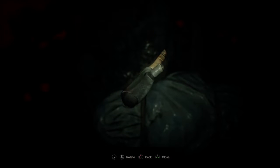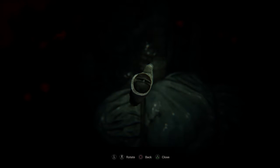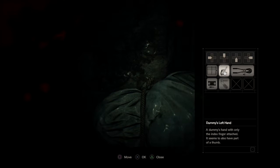so where's the gurney? This one. Okay, so we need to get the dummy finger out and point at it. Oh. Okay, so now we need to get the axe. There's a lockpick down here. Right there. So let's go and get the axe.